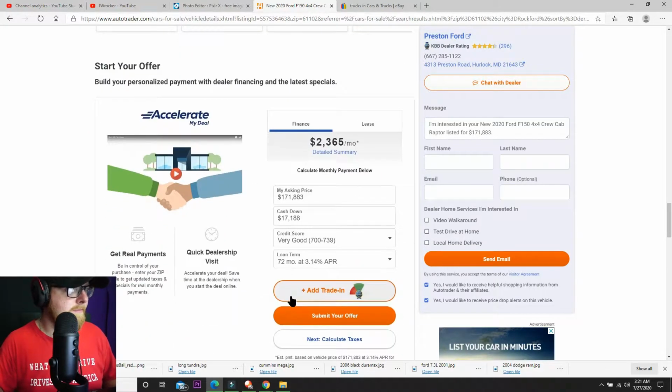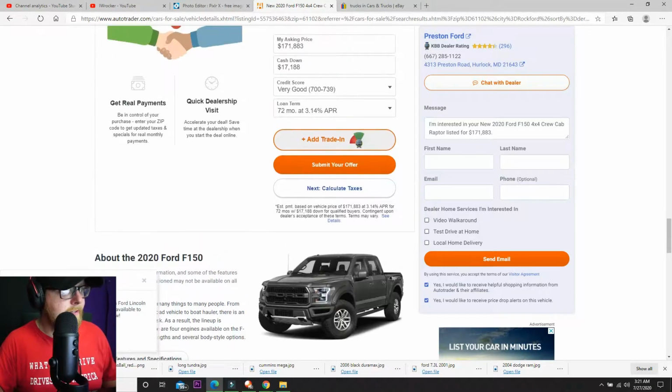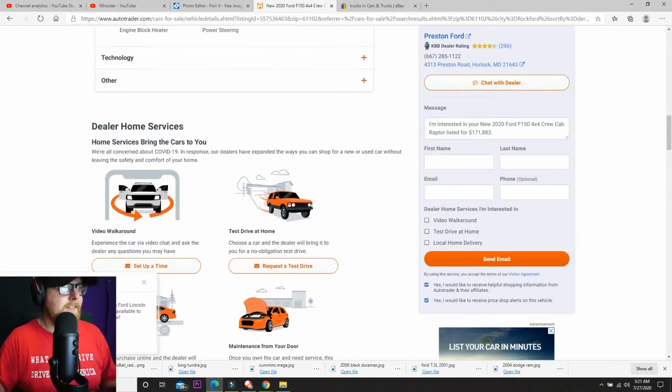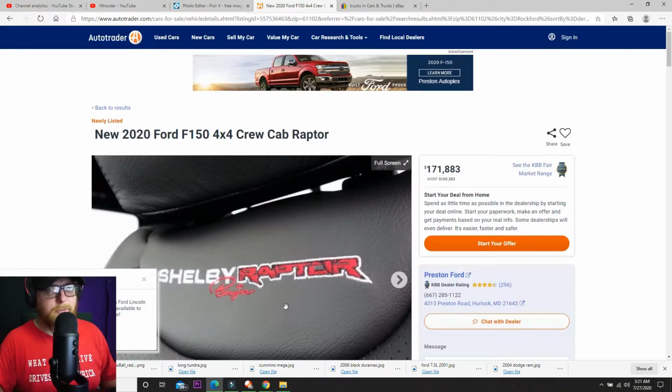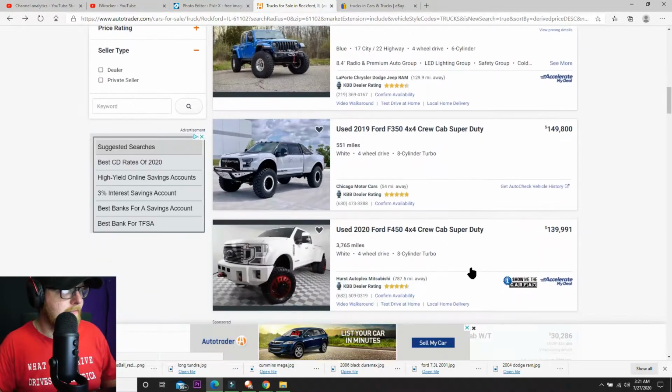171,000, and of course they want a down payment for a house to get it, because that's more expensive than a lot of homes around here. So yeah, that's just ridiculous. Just get a normal Raptor if you really want, but even normal Raptors are 80,000 bucks. I think they're too much.